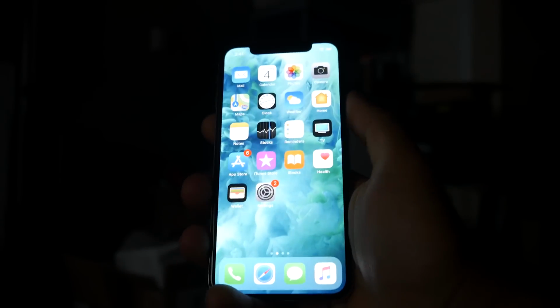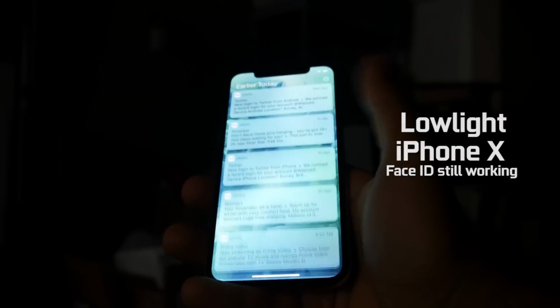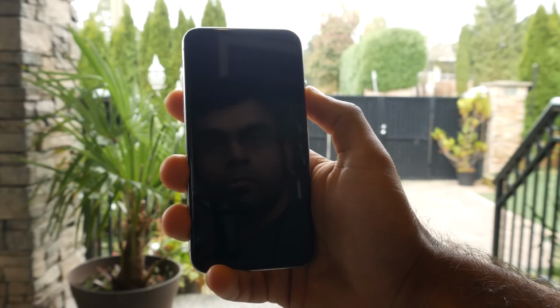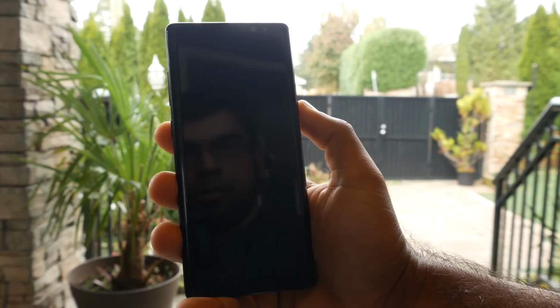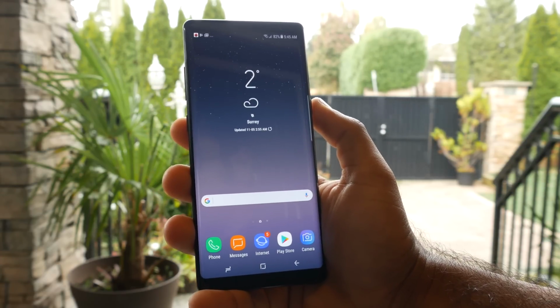So whether you're wearing eyeglasses, sunglasses, hats, whatever kind of apparel you're putting onto your face, it typically does a better and more efficient job of recognizing your face and unlocking the device than the Note 8, in my opinion, which at times didn't recognize the face when I was wearing a hat and you had to enter your access code manually to get access to the phone.